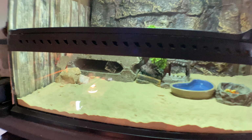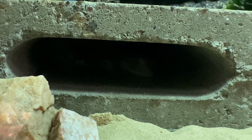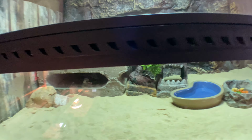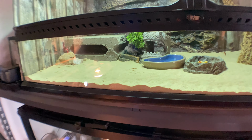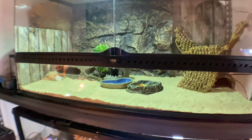Rightio, up here, guys, we have Bam Bam, who is my male pygmy bearded dragon. He's sleeping in his brick. You probably just see his head there. Don't want to disturb him. He's in brumation. Yesterday he did come out, had a couple superworms to eat, but otherwise he went back into his hide and started sleeping again. That doesn't matter. He's still doing well. Nothing in his enclosure has changed.